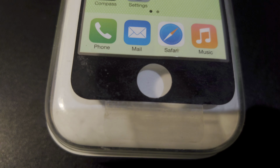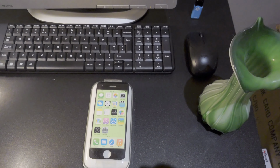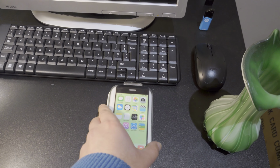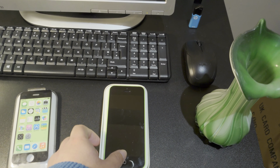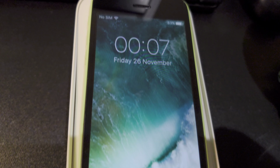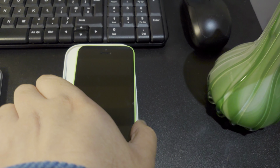It's been a while. Yes guys, I've got another iPhone 5C for you guys. Yes, I did make a video before. You guys must be saying, oh, this guy doesn't quit, he keeps on making 5C videos. Well, this is another one. This is an Apple 5C 32GB green color, fully unlocked and boxed with full accessories, which I'll just show you guys right now.